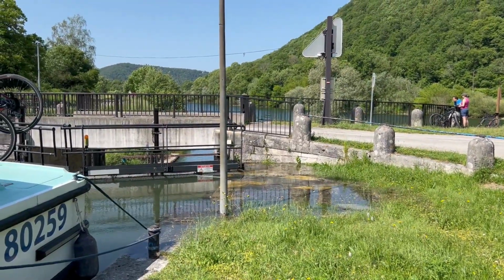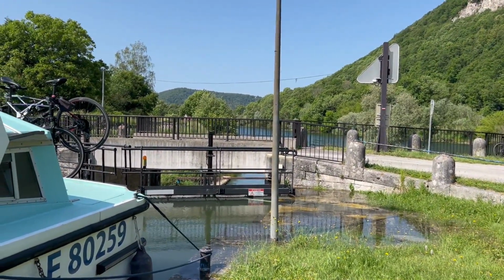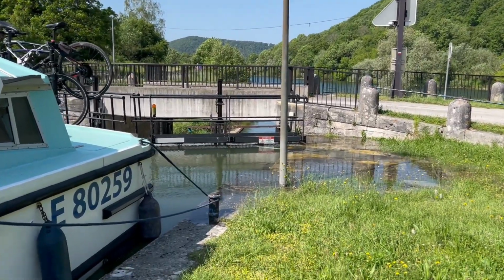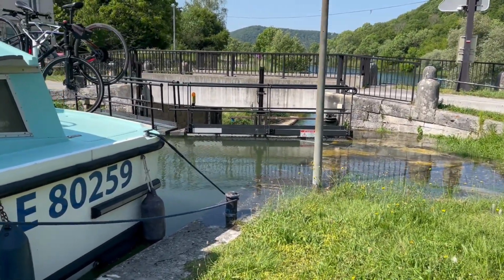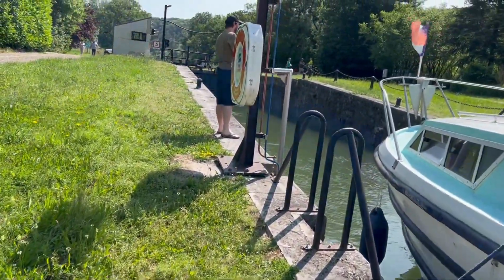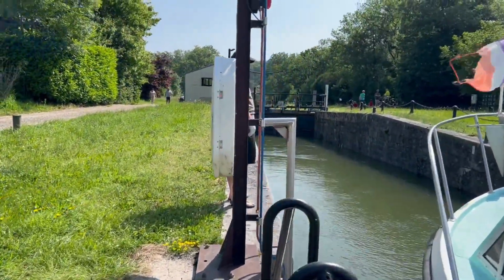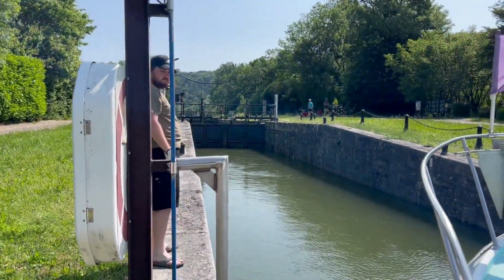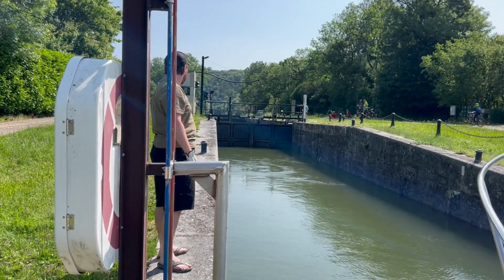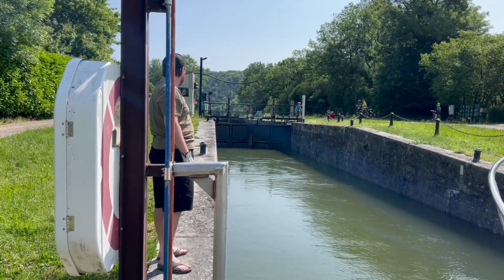So we are at the next lock of the day, and it's a double lock, which is very big, and it's having a few problems. You can see it's overflowing at this end, which is quite amazing. And then we've got the two locks having a few issues. We've been here for about 20 minutes, just wondering what's going on. Ladies, the éclusier is trying to get it sorted.